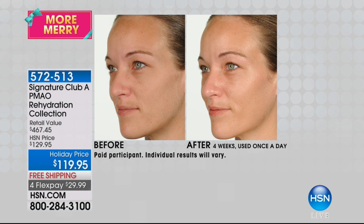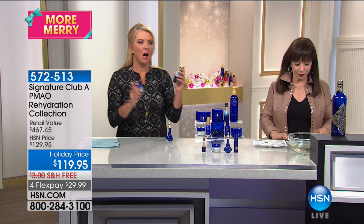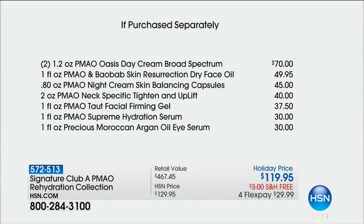Adrienne, I have to interrupt because I've got to give everybody a heads up. This is our major kit of the show, of the Argan collection. I'm giving you a quantity update because this is absolutely going to sell out. I know it is. Never have we done a bigger kit. You get everything in the collection. And never has it not sold out.